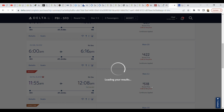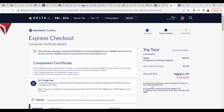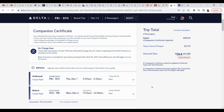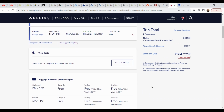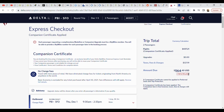So now we're waiting here, we're loading. We are loading, and there it is for express checkout. As you can see here, the total amount due. Now we have 2 tickets from Florida all the way to San Francisco for a grand total of $564.40, which is beautiful. It is fantastic. So you just split that in 2, and those are the cost of both tickets. Both tickets are mitigated. As you can see here, status dictates that we'll get free checked bags.